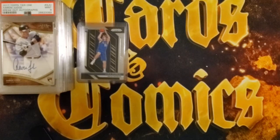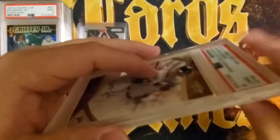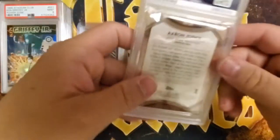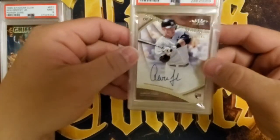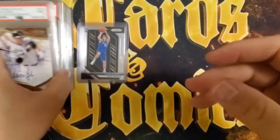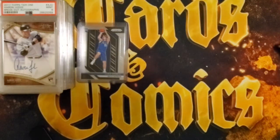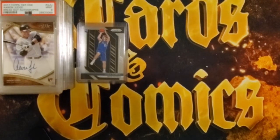A 9 on a card like that, you got to remember that these cards are thicker, and these cards are definitely tougher to grade because of that thicker card. So a 9 on a card like this is actually a really good grade. And it's just a pretty card. I think Tier 1 autos, you saw my Trout video, are definitely some of the nicer insert cards that are out there.